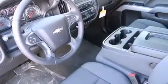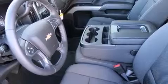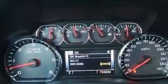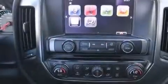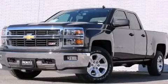The following features are also included: Chevrolet MyLink, a smartphone adapter, a low tire pressure indicator, 18-inch alloy wheels, a leather-wrapped steering wheel, air conditioning with automatic climate control, a pass-through rear seat, cruise control, full power accessories, and satellite radio. Please call today to reserve this vehicle for a test drive.